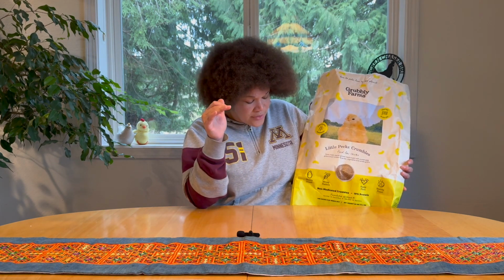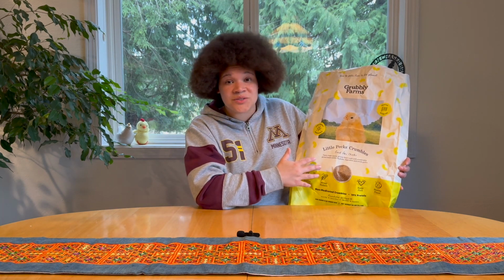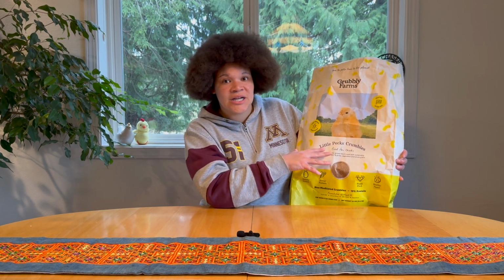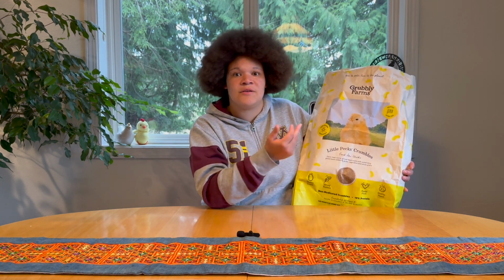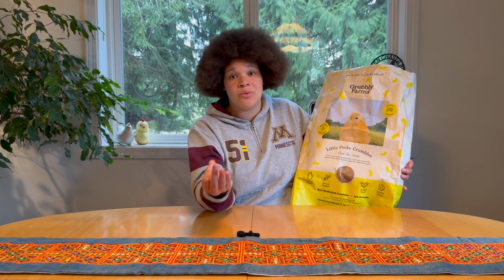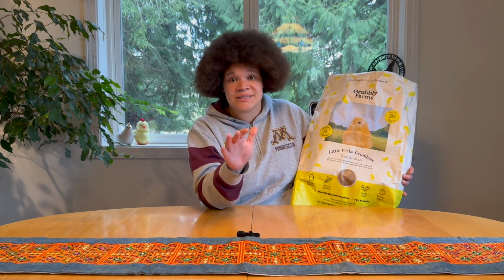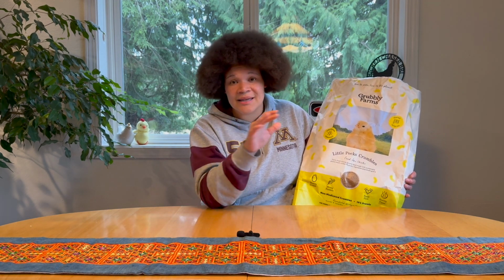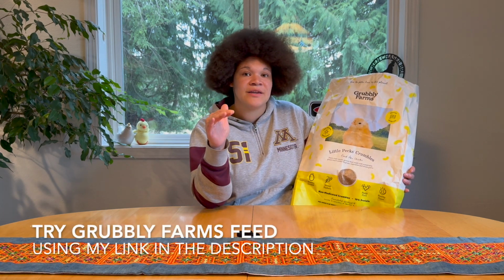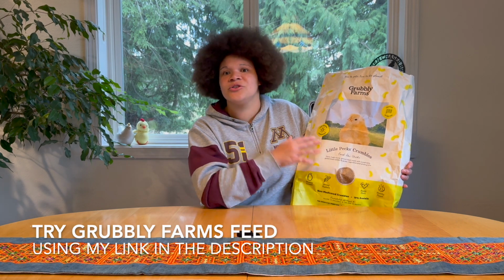Another big reason that I use it is there's no corn. There's no corn in this chick feed as well as their layer feed. There's really great natural ingredients in here. That's what I'm looking for when I feed my chicks as well as my hens. Those natural ingredients are what you want to look for in your feed as well. And it's up to you to decide whether you want that medicated or non-medicated chick feed. But I highly recommend using a high quality feed that uses all natural ingredients and that you can trust.